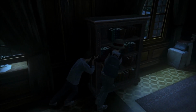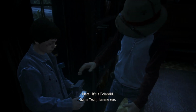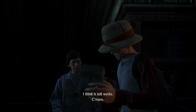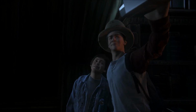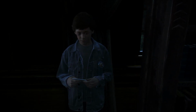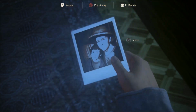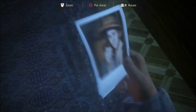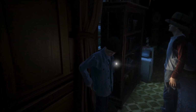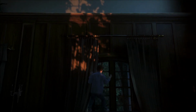All right, you ready? Oops. It's a Polaroid. Let me see. I think it still works. Come here. Now smile, all right? Don't lose it. Okay, up here. Hey, don't fall.